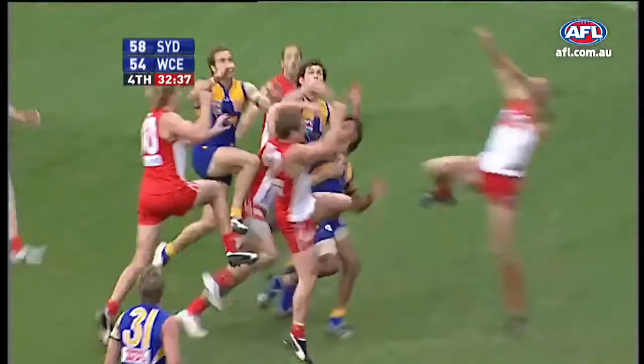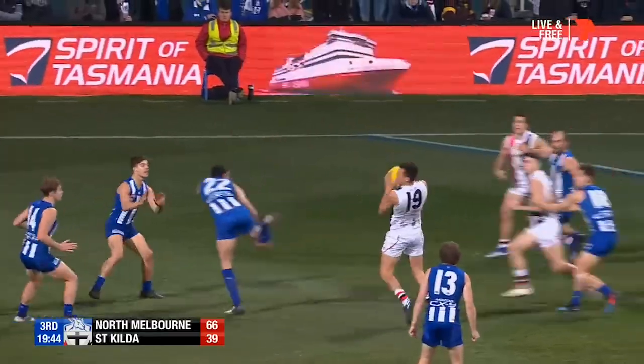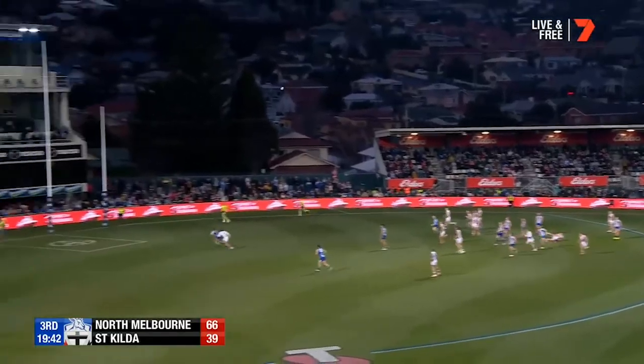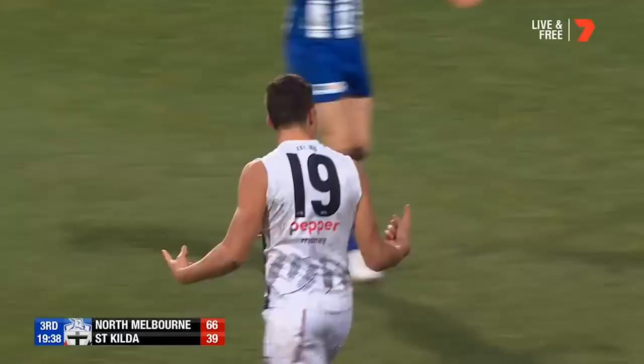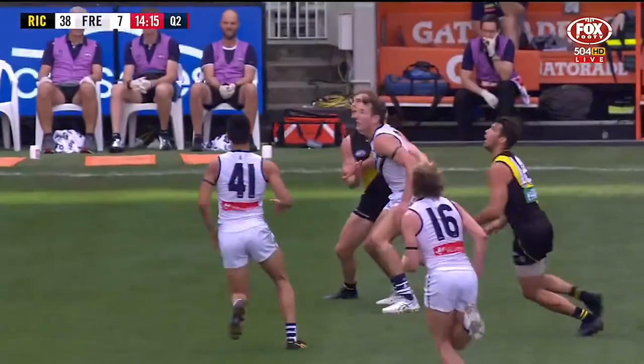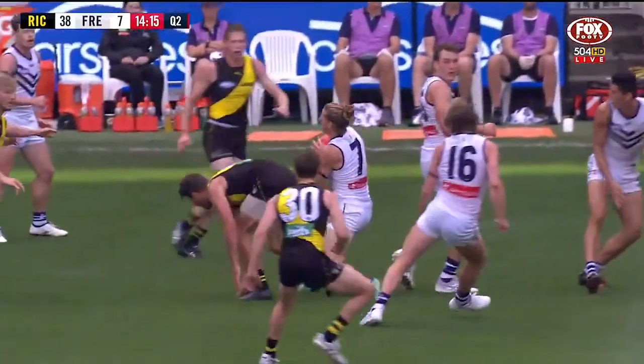In 1990, the VFL officially became a national competition, adopting the AFL moniker and reflecting its standing as Australia's game. Without this significant change, we almost wouldn't have any of the other items on this list. This was the catalyst for everything.